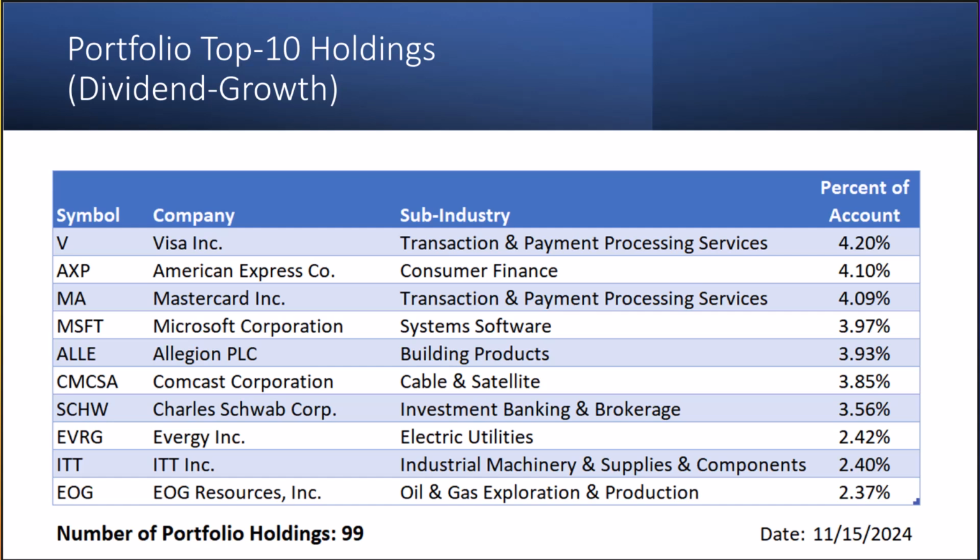Now, our portfolio holdings so far are 99. So far, around 100 seems to be the natural limit for the portfolio, as there are only so many quality dividend-paying companies that are trading at a discount. I believe our holdings got up to 103 at the most at one point.